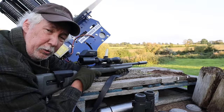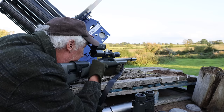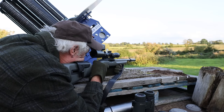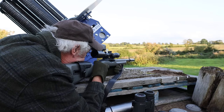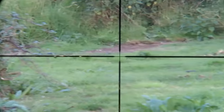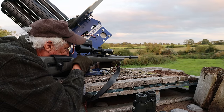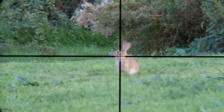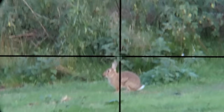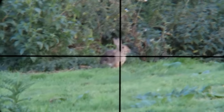Oh, there's a sort of blonde or beige colour rabbit just come out. I'm going to have a go. There, something spooked him, he went off. Never mind. It's free out there at the moment. Right. One, two, three. All right, quick. Oh, shit.